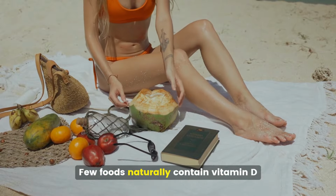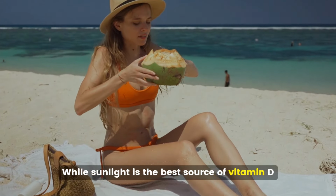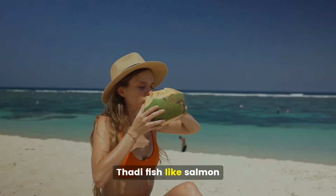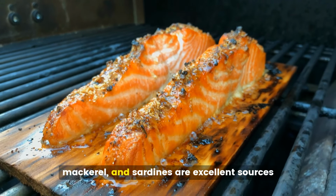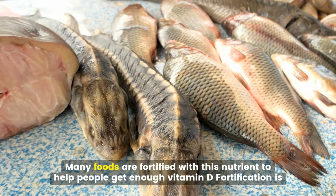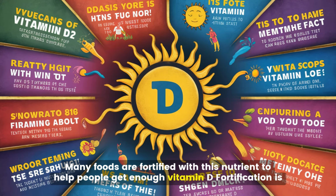Few foods naturally contain vitamin D. While sunlight is the best source of vitamin D, it's also found in some foods. Fatty fish like salmon, mackerel, and sardines are excellent sources. Small amounts are also found in beef liver, cheese, and egg yolks. Many foods are fortified with this nutrient to help people get enough vitamin D.